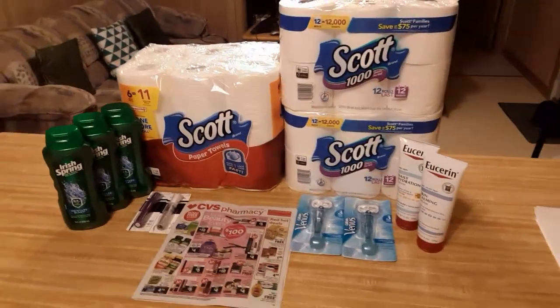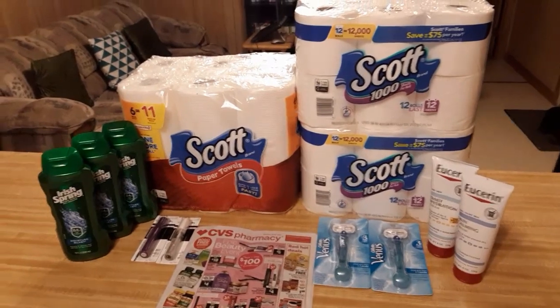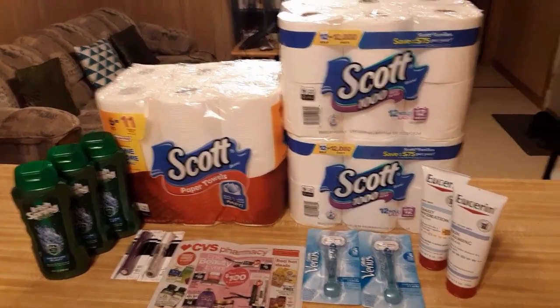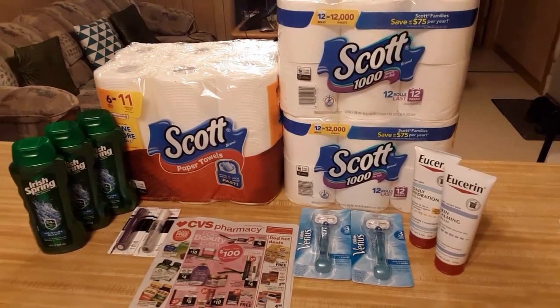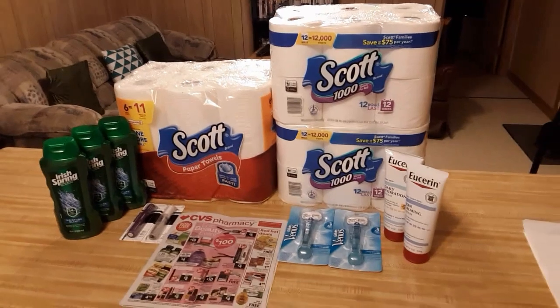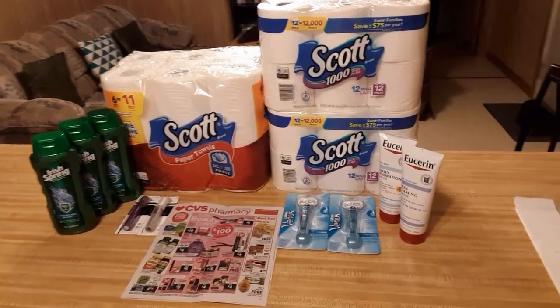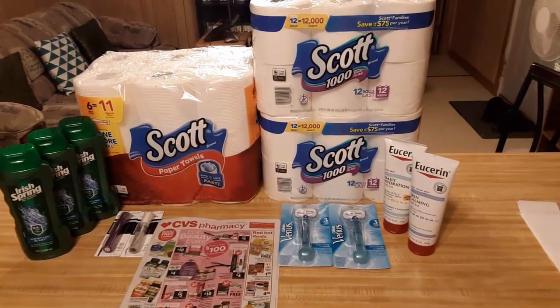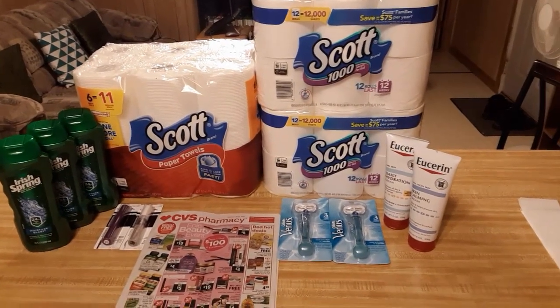The total out of pocket I spent with tax at the register between all transactions was $19.11. I started with 51 Extra Care Bucks, then I ended with 41 or 44. The reason why I say that is because I think I'm going to get $3 back in Extra Care Bucks for completing the beauty care again.